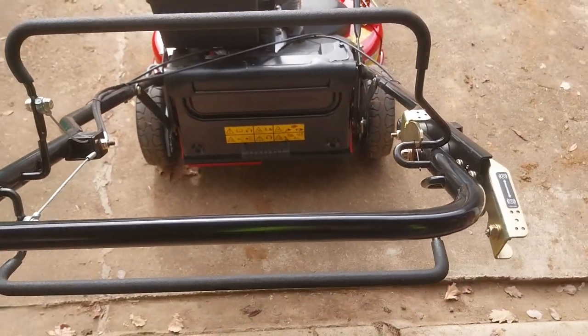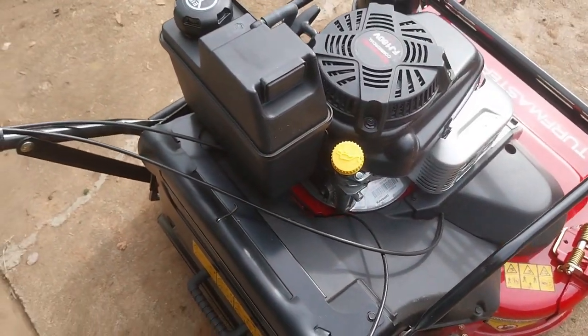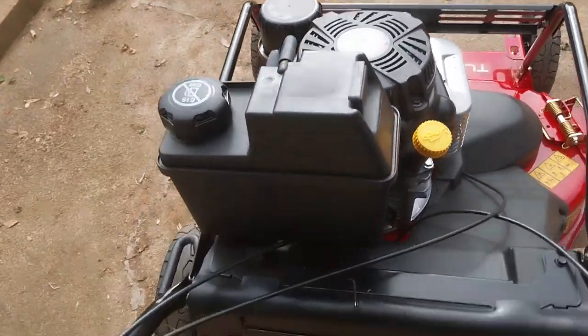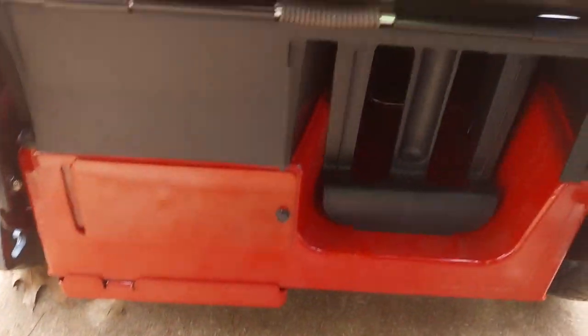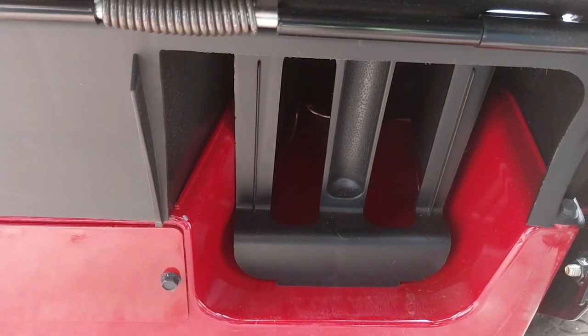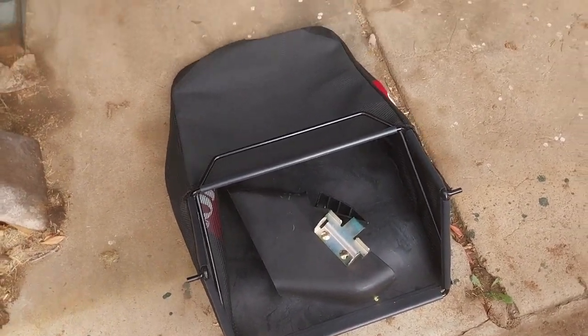Got a dipstick, which I like as well, so I can check that pretty much every day. Then at the back, we can lift the back up. You can see there it's got a chock there for the recycling or mulching part of it. And then also here we've got the catcher.